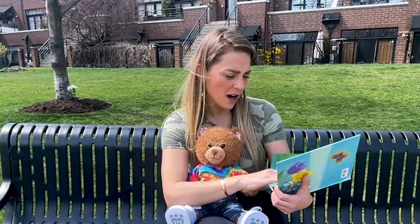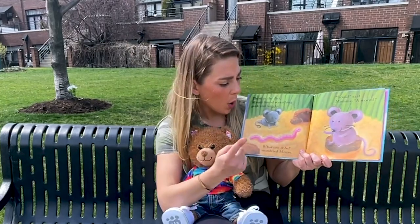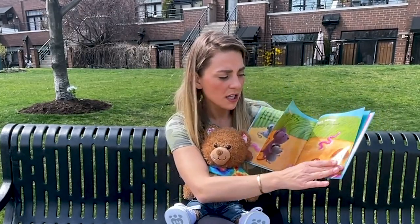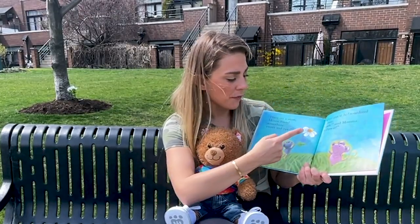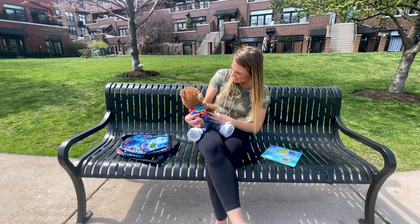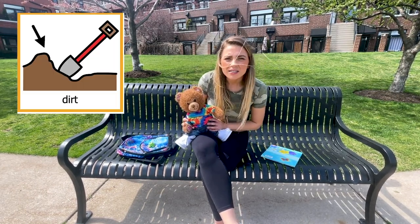We got the frog, and now we need a worm. And then we're gonna look for a flower. So a worm and a flower. Ted, do you remember where the worm is? The dirt. Let's go check the dirt for the worm.